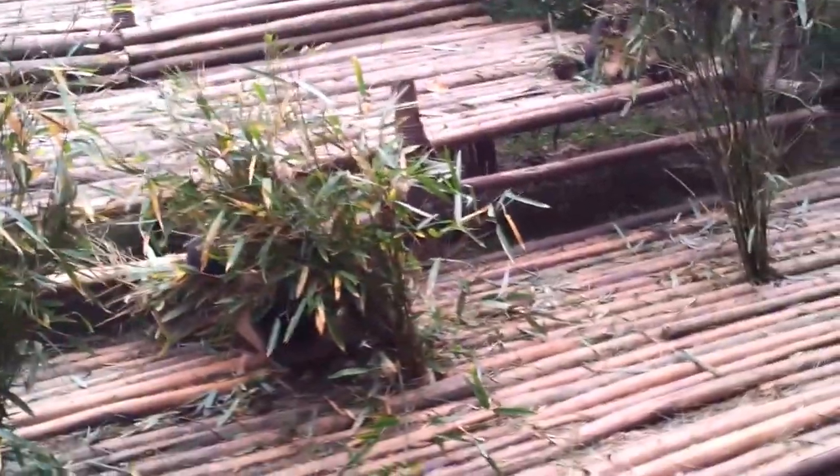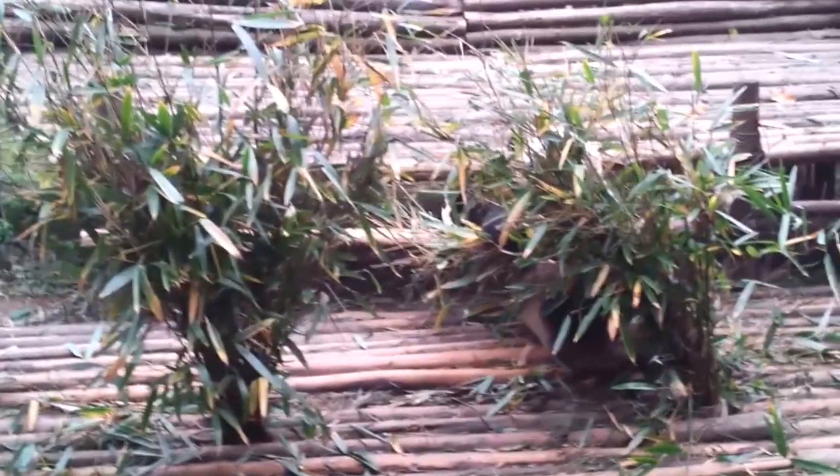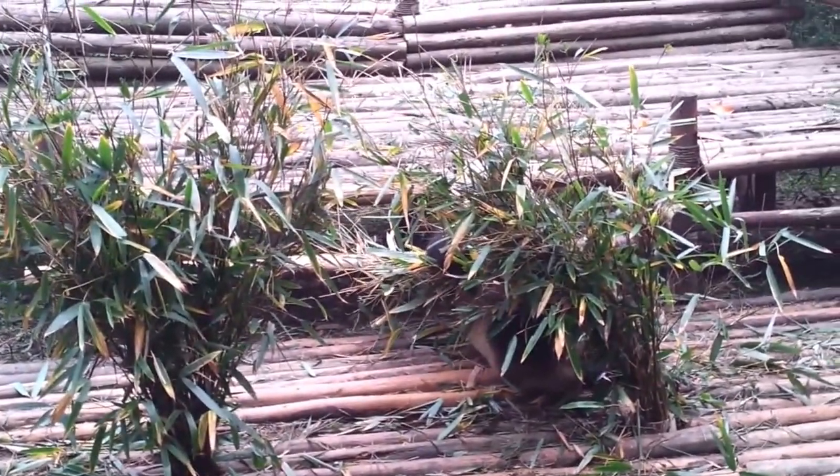You will do this one? Can't really see this behind the bamboo. So the bamboo is like a bonsai here, but actually they got it from the nearby bamboo forest.